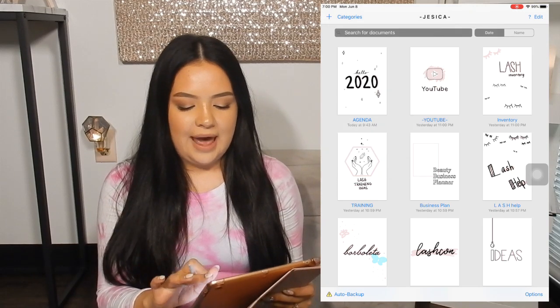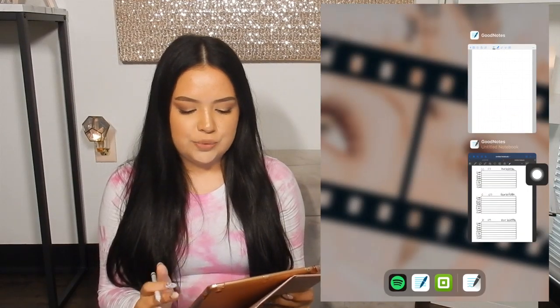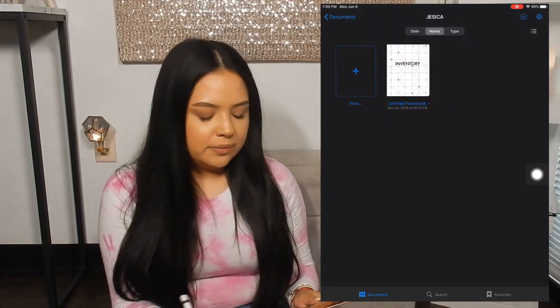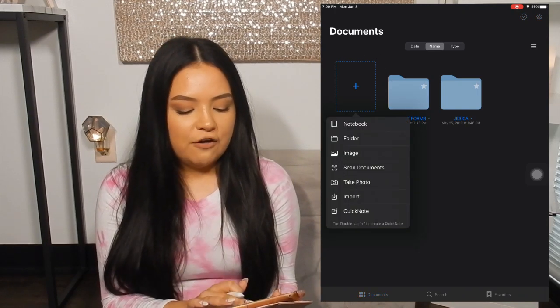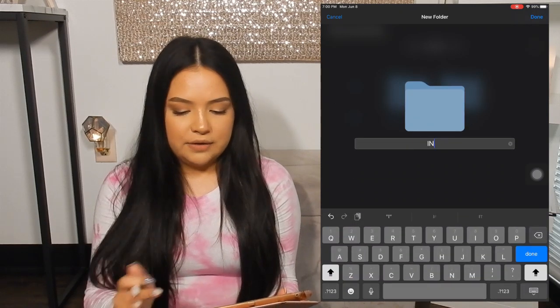So we're going to be looking at lash inventory. What you want to do, you know what, let's just do it over here. So this is how the app is going to look. Let's just start over because I am going to get you guys confused. So this is how it looks. What you want to do is click new, but make sure you're doing folder, and you can call this, let's put IN for inventory.